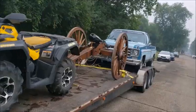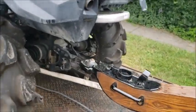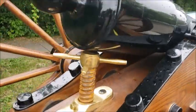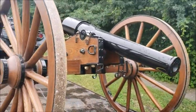Oh, I was wondering, wow, he's got a cannon pulled by a four-wheeler. That looks in good shape. This looks like a working model.